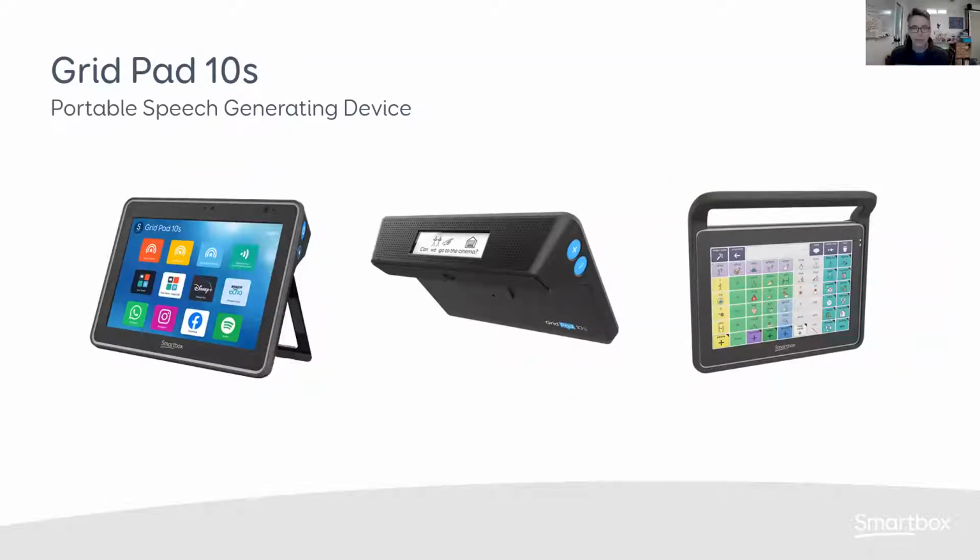We also have, so anything that we build is called a grid pad. So we make grid software. That's really what we concentrate on. But when we build devices from the ground up and design them with the input of people using AAC and make them extremely durable and with the kind of features that people find most useful, we call them a grid pad. So anything with grid pad means we build it.